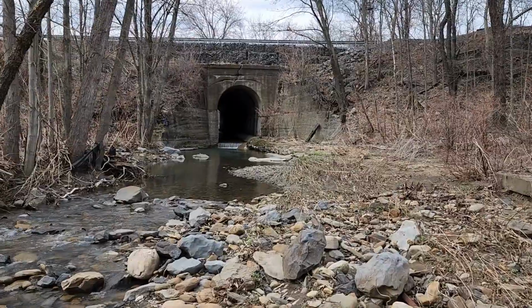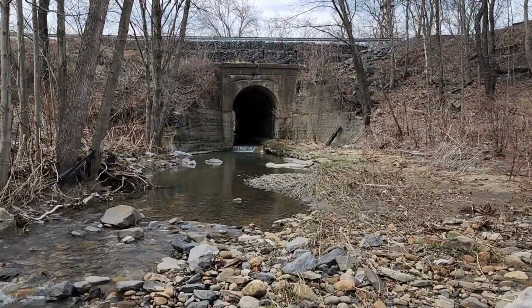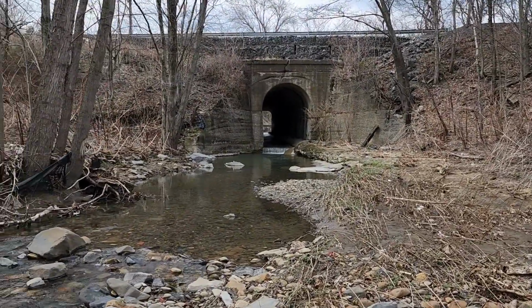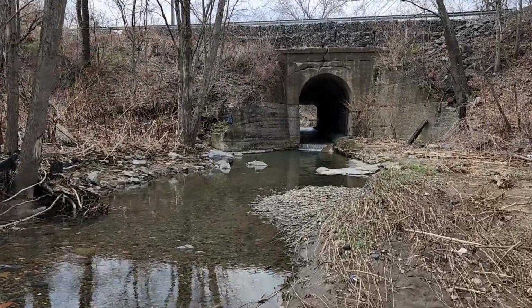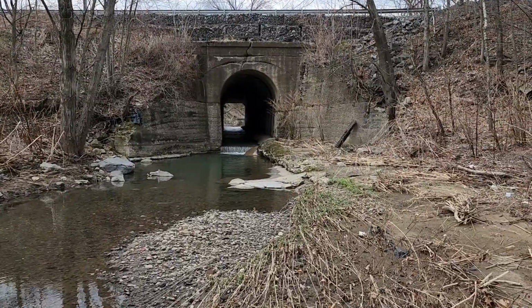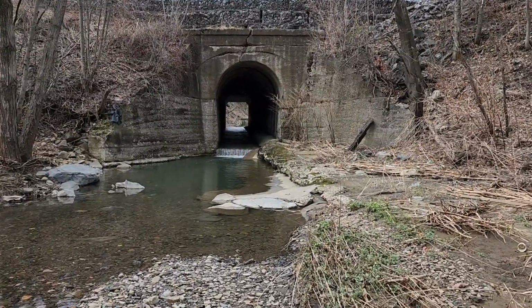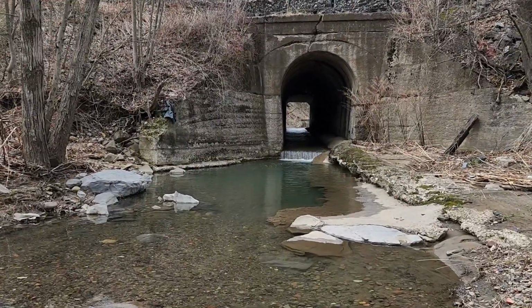I did not expect to walk into this monster. I literally was expecting to crawl through an aluminum tunnel. But just watch our footing on these rocks here, and just look how massive this tunnel is. Quite impressive for how small this little creek is.